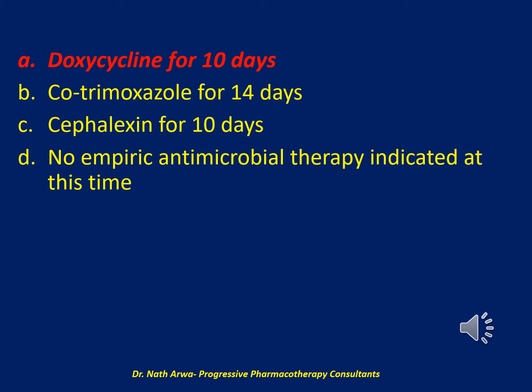Either trimethoprim-sulfamethoxazole or doxycycline would be appropriate, but the recommended therapy duration for outpatients is 5 to 10 days, making answer B incorrect. The best answer would be doxycycline for 10 days, making answer A correct. Please advance to the next question.